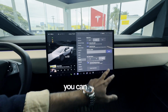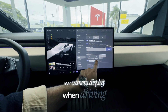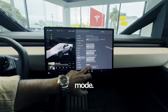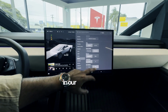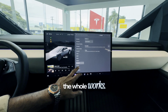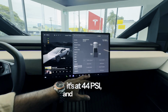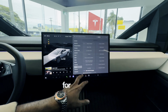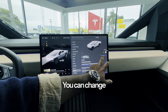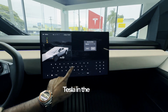And rear camera as well, you can leave it in auto if you want to. And it says when you leave it in auto, rear camera display when driving if tonneau is closed, so that screen will automatically come here. Screen cleaning mode, all these are very similar to what we have in our Tesla Model 3 and Y. Scheduled charging, preconditioning, the whole works, very similar. The service. So right now it's at 44 psi, and then you can change that, and you can allow for remote debugging as well, very similar to what we've had. This is really cool. You can change your name, and obviously I'm going to say Tesla in the gong.